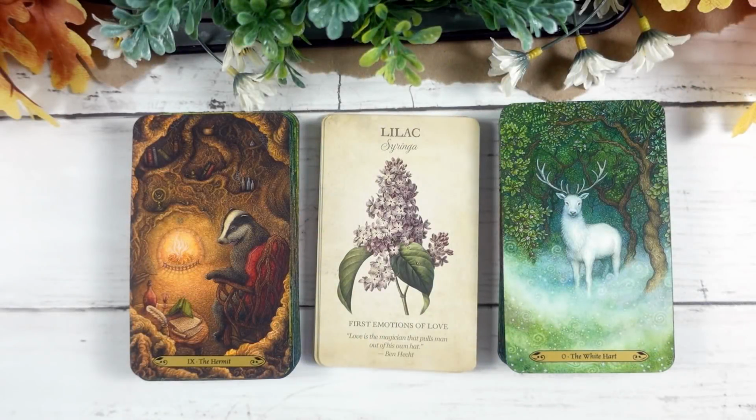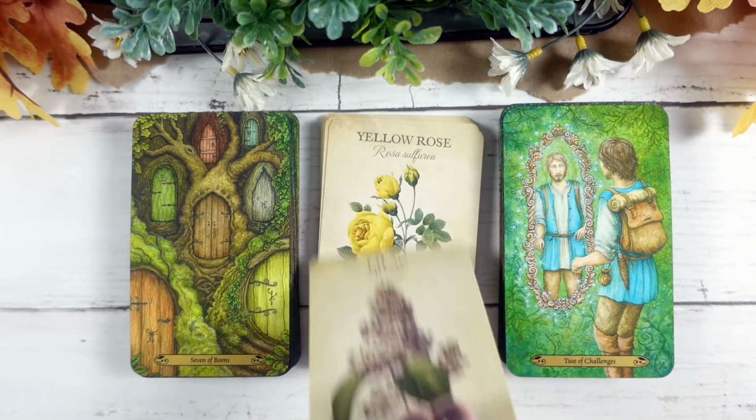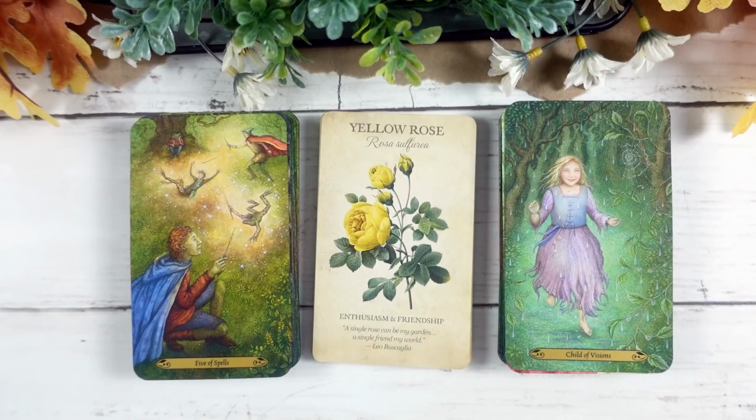So another one of my favorite tarot decks to pair with the Botanical Inspirations is the Forest of Enchantment or Tarot of an Enchanted Forest. I can never remember which one it is. One of those. This is an absolutely beautiful pairing. And the reason that I enjoy working with these two decks together is because for me, the Forest of Enchantment is a challenging deck. And I don't mean that in the sense that it's hard to read, because I really don't have any trouble working with this deck in terms of how I read with it.